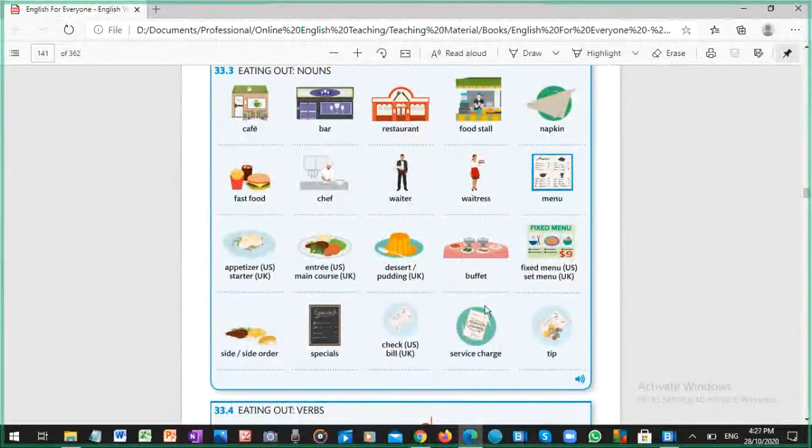And the next one? Buffet. Well done. And the next one is fixed menu or set menu. Fixed menu. Or set menu. Fixed menu. Well done.